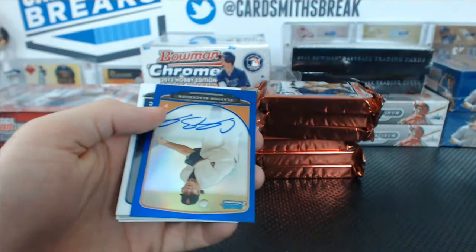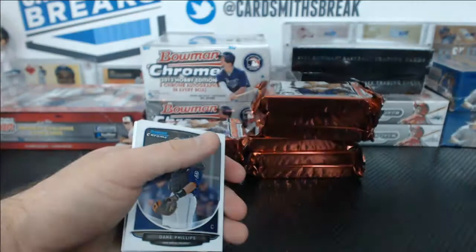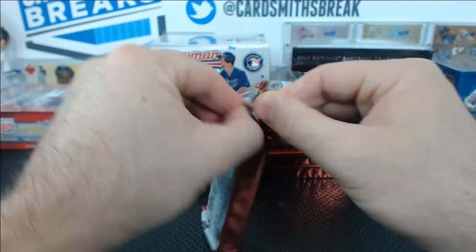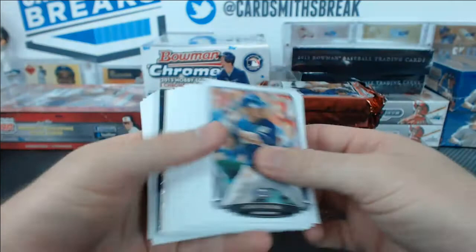First autograph, upside down, Clayton Blackburn, blue for the Giants. Theodore Y., that's numbered 16 of 150. Clayton Blackburn, blue autograph. I don't like D. Gordon. He's got to show me a full season before I decide to like D. Gordon. He was so bad for so long.